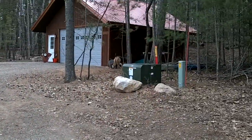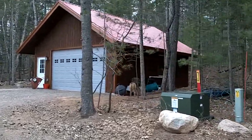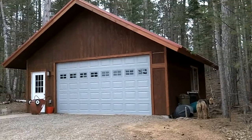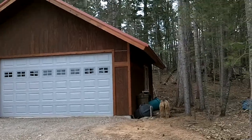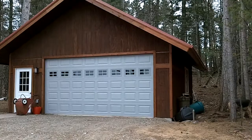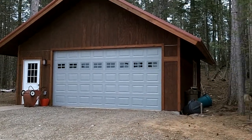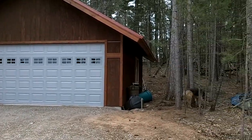So the first thing that's new here, we built the garage. I think Paul said it's the first time a garage has been built that's actually used as a garage. We tried to have it duplicate the house with big overhangs and stained cedar. We did all the staining ourselves, and we thought that would be just sort of a nice little adventure, and it turned out to be more work than we thought.